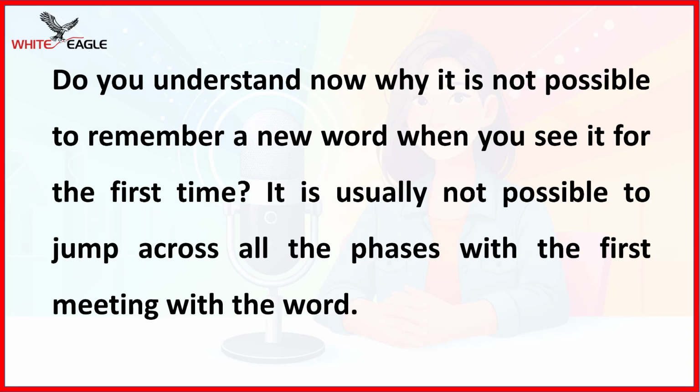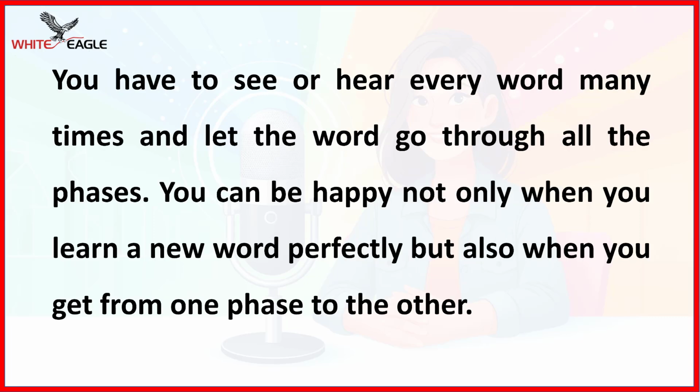Do you understand now why it is not possible to remember a new word when you see it for the first time? It is usually not possible to jump across all the phases with the first meeting with the word. You have to see or hear every word many times and let the word go through all the phases.